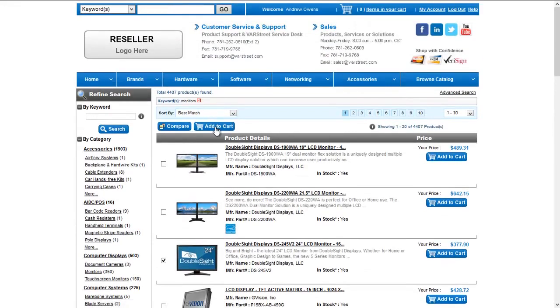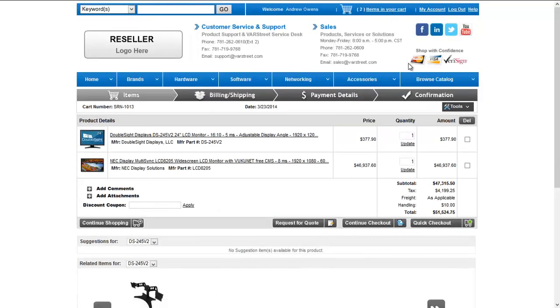Now once they have taken a purchasing decision, they can simply add the product to the shopping cart and continue to checkout. They can also add any comments that they want to. You can also enable this optional tab where the customers can send you a request for quote instead of buying online. This is helpful, especially when they need a better price for larger quantities.